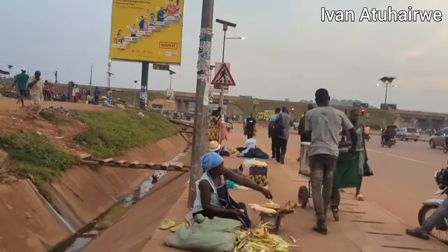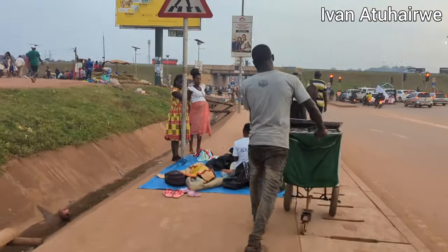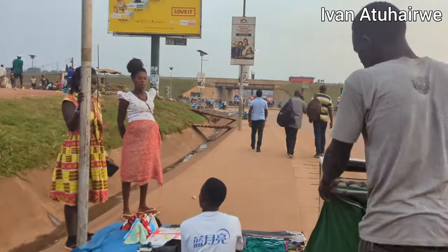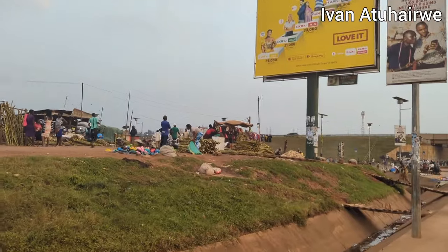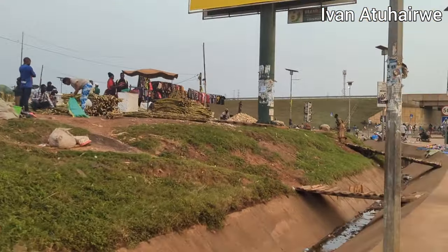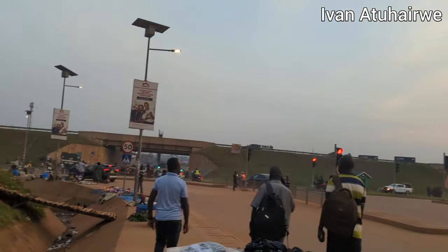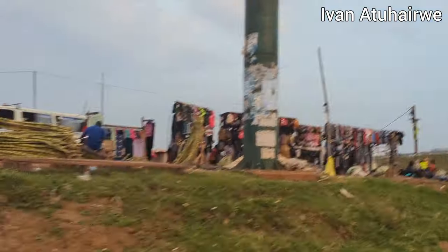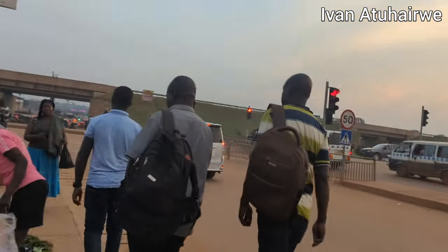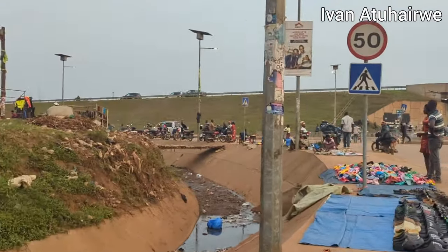It's already a few minutes left to 7 p.m., or 19 hours. Those sugar canes up there. That is the northern bypass, as I've already told you, up there. And this is part of Chebando, Kalere, where I say those areas. This is where we are at the moment. We are going to cross and then go to Kalere Market.